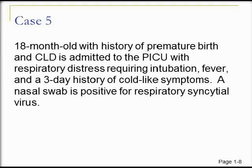So case 5 is that 18-month-old patient who was born prematurely with chronic lung disease, who is admitted to the pediatric intensive care unit with respiratory distress, requires intubation, has a fever, and had a 3-day history of cold-like symptoms. The nasal swab is positive for respiratory syncytial virus.